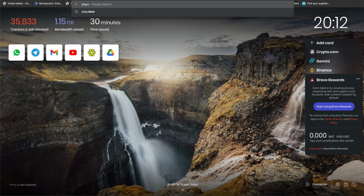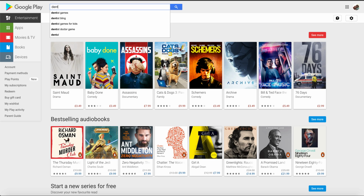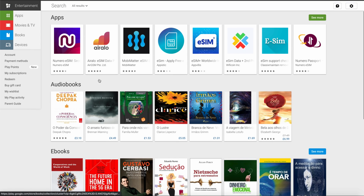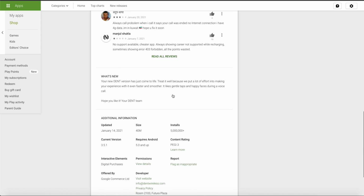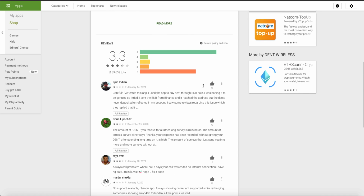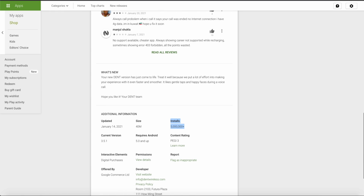And another thing I want to show is the Play Store. If you go to Google Play Store and search for DENT or just search for eSIM, you will probably see DENT coming up as well. So here you can see DENT has got more than 5 million downloads, which is quite a big number compared to other competitors for DENT Wireless. The app has been in the market since 2018. So it's a very popular app and has got quite a lot of good reviews and has a 3.3 star rating. Yep, I would strongly recommend downloading the app and giving it a try and getting a feel of how the DENT app and their ecosystem work.